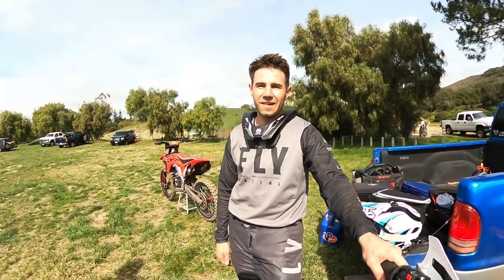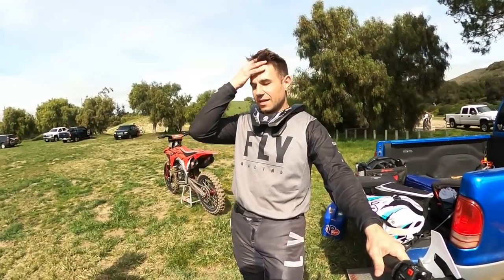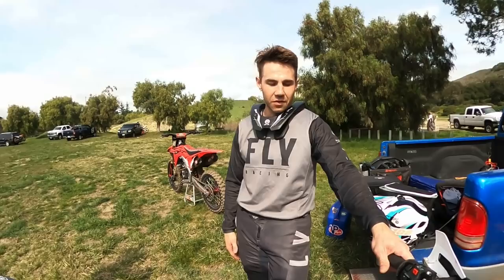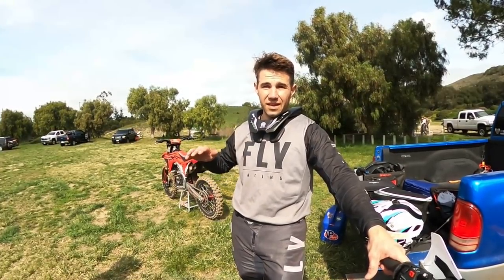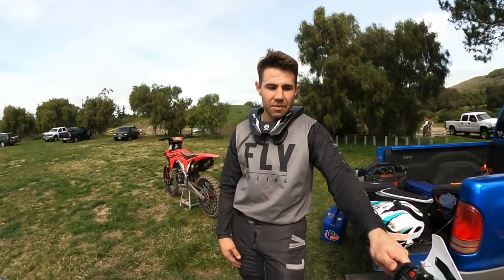The power, what would you liken the power to? Because it's not a 450, even though it is a 450. Yeah. It's not 450 motocross power. It's definitely lacking the top end, but for what it is, it's got a lot of torque. I felt like I can go into a rut, like there was a really nice rut up there, and I would just roll in real nice and use the bottom end torque of it and just get me out of there. Yeah. It was nice.